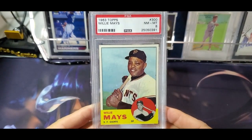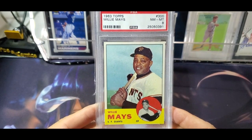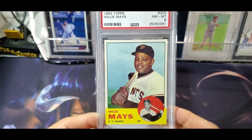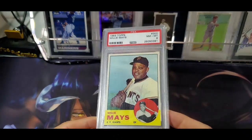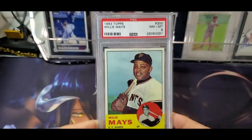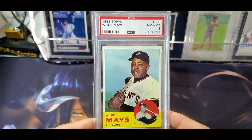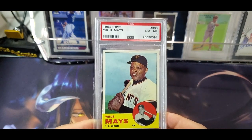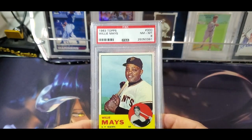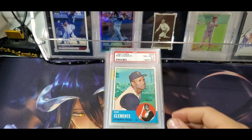Again, I've told the story where I bought this at the National. I think this is one of the nicer 63 Mays 8s I've seen. It's almost perfectly centered, with great color and gloss. You can see the gloss on the card. It's just a super nice card. I got it at a good price, under VCP at the time. Again, this is around 2018, so definitely a card that I got right before things got really nuts.